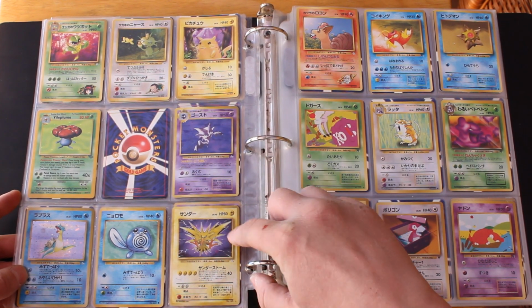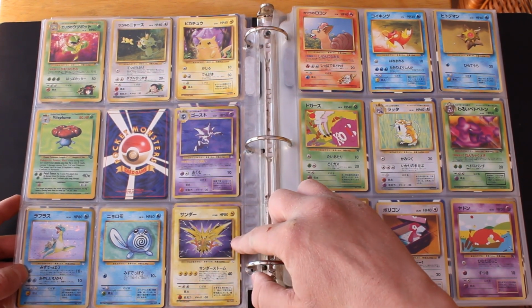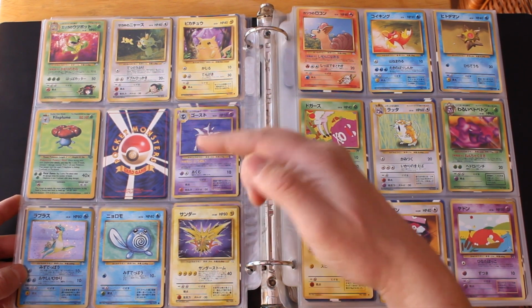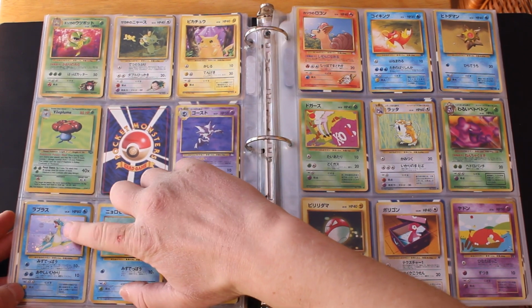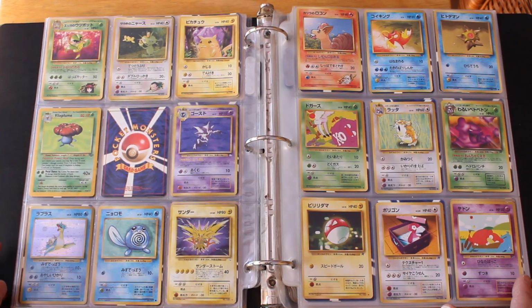Here's a Haunter, that's Japanese. Zapdos. So you can see, I have 3 different Zapdos, the Japanese and then 2 different versions of the American one, and they're holographic. Here is, yeah, this is what I was saying before. I just like how, man, that just looks so cool.